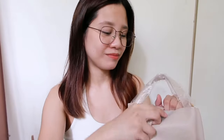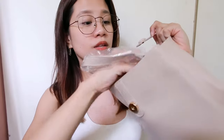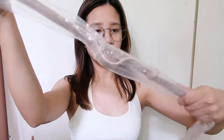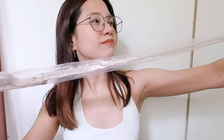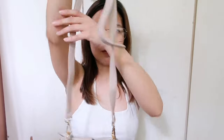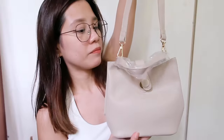Thank you TIJN for sending me these items. I super like them. Girl, hid it in a secret pocket. And the material is thick, hindi siya cheap. What's inside? Ah, it comes with a strap also. Akala ko hand carry lang. So cool. Here. My camera is about to die. It's blinking. Cute. There we go. It's a cute bucket bag.